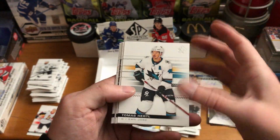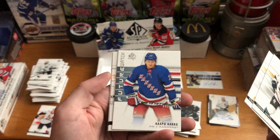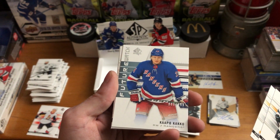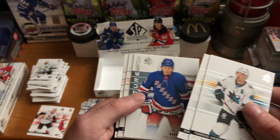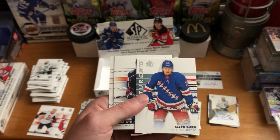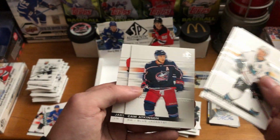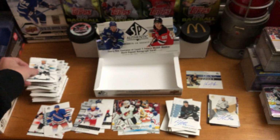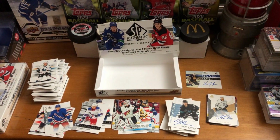Come on. Thomas Hertl. Rasmus Dahlin. We got a Future Watch. Kapo Kakko. Very nice. Number 986 of 999. I'll take that. A regular Future Watch of Kapo Kakko. Very nice. Take that all day. Cam Atkinson and Varlamov. So that was it. Three autographs. I think we did pretty good there.